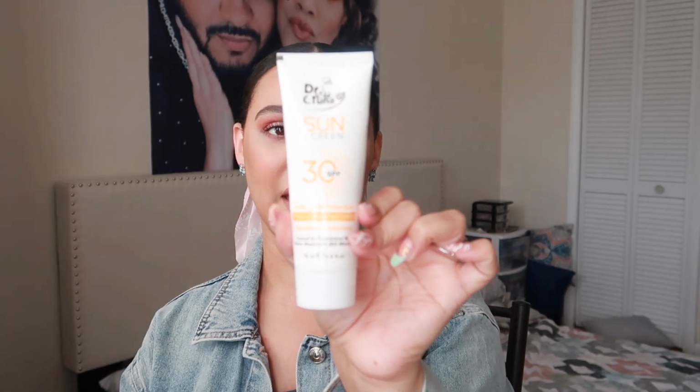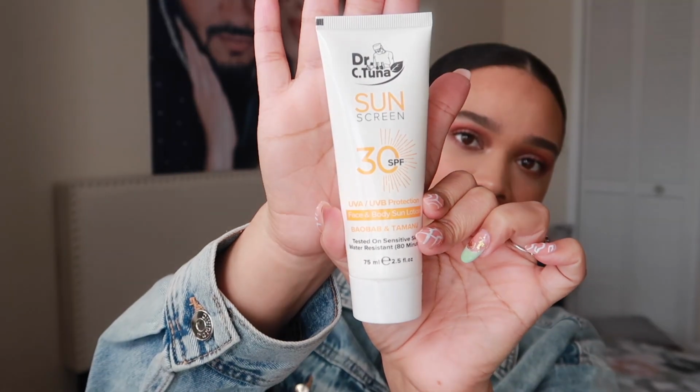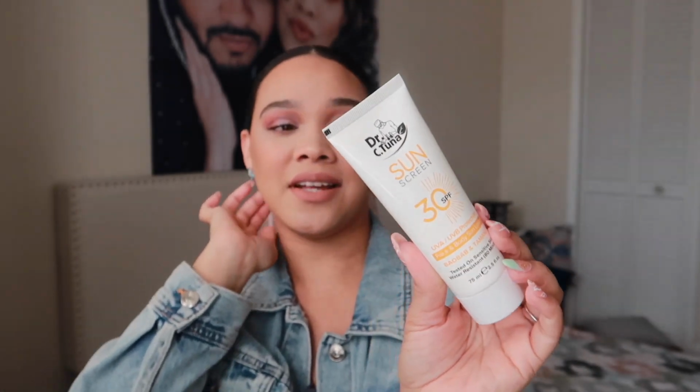All right, so after that, I would normally go with a sunscreen, and it's from the brand Dr. C. Tuna as well, and it has 30 SPF UVA UVB protection face and body sun lotion. This thing is the bomb.com, you guys. It doesn't want to focus. Okay, there you go. This sunscreen is halfway. Like, I already have it halfway. But anyways, this sunscreen is so good.